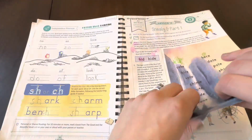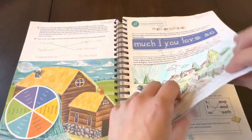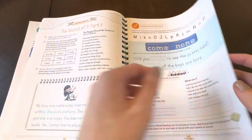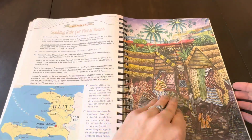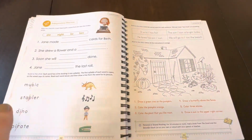And I will say personally, I'm not sure about how strong their phonics is, because I have been used to using Abeka, and I still use their phonics charts and Abeka's phonics readers and their phonics charts. I have not picked up the Good and the Beautiful's just because I already had the other stuff in possession. We're just continuing with that, but we're just using this as the workbook.